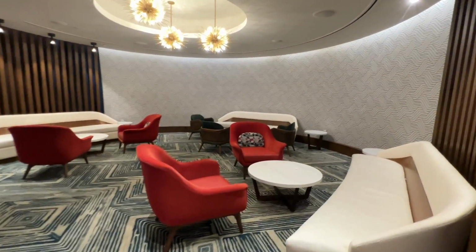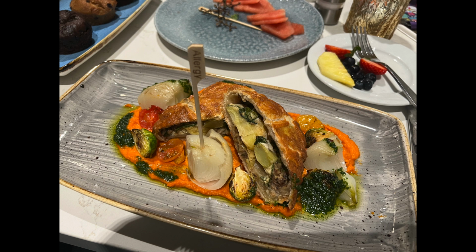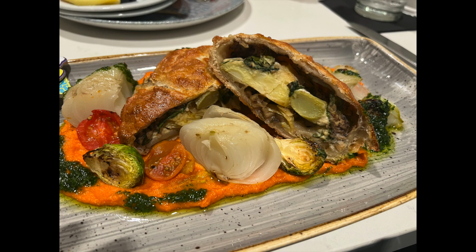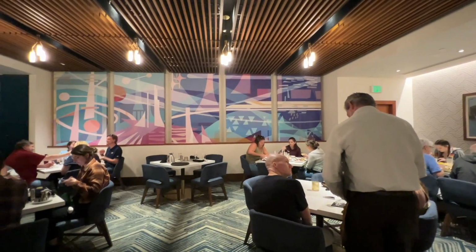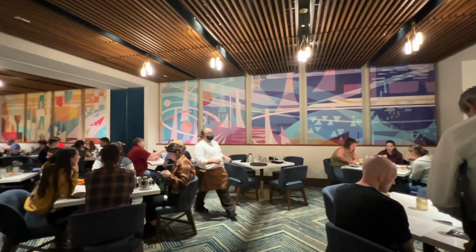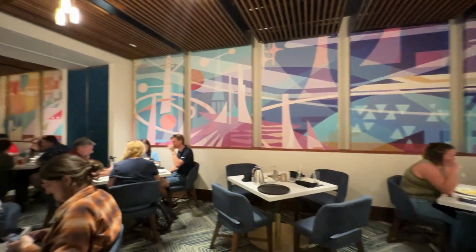This restaurant is located in the main lobby on the first floor, and there is a bar and lounge as well as the restaurant itself. You can order many of the items off of the menu at the bar and lounge. Now you do need reservations at Steakhouse 71, but not for the bar and lounge.